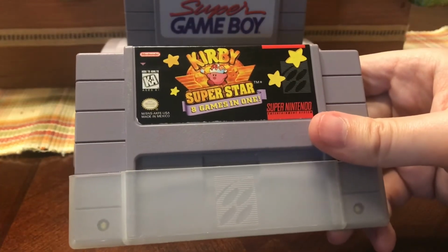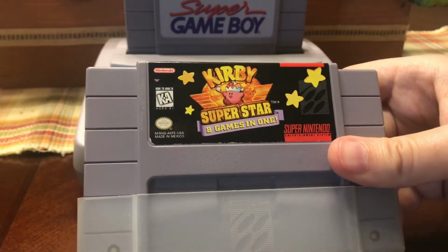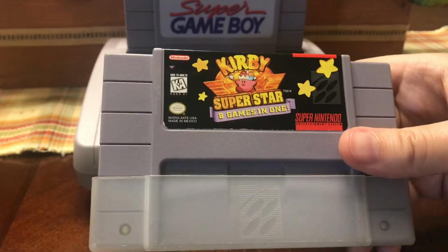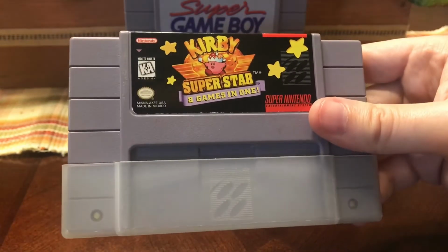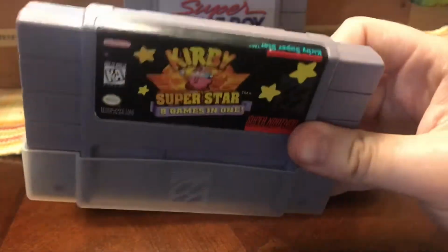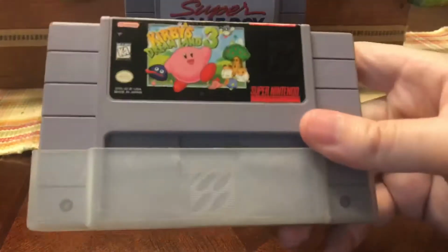Kirby Superstar, 8 games in 1. Another game I used to rent a lot from Blockbuster. Really fun Kirby game, probably one of my favorites. You can play through, I think, Kirby's Dream Land in one of the games. So it's an excellent Kirby game. If you don't have that one, I would suggest it.